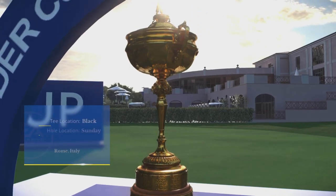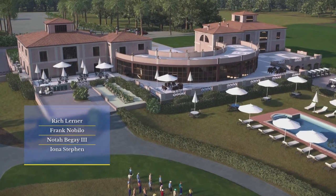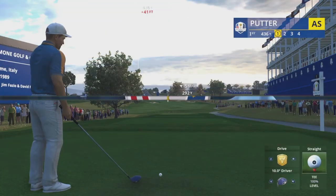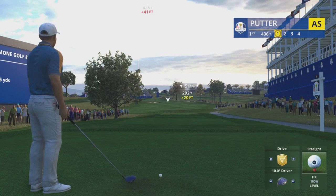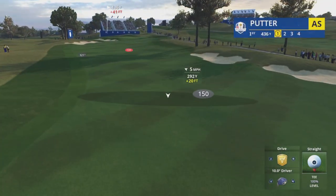Spectacular Marco Simone Golf and Country Club, just outside Rome. This is EA Sports coverage of the 44th Ryder Cup between the United States and Europe. The first 2 days have been filled with some spectacular moments, but now it is down to this. The U.S. and Europe tied 8-8 through 2 days, and now every match absolutely critical on this Sunday in the battle to possess the Ryder Cup.